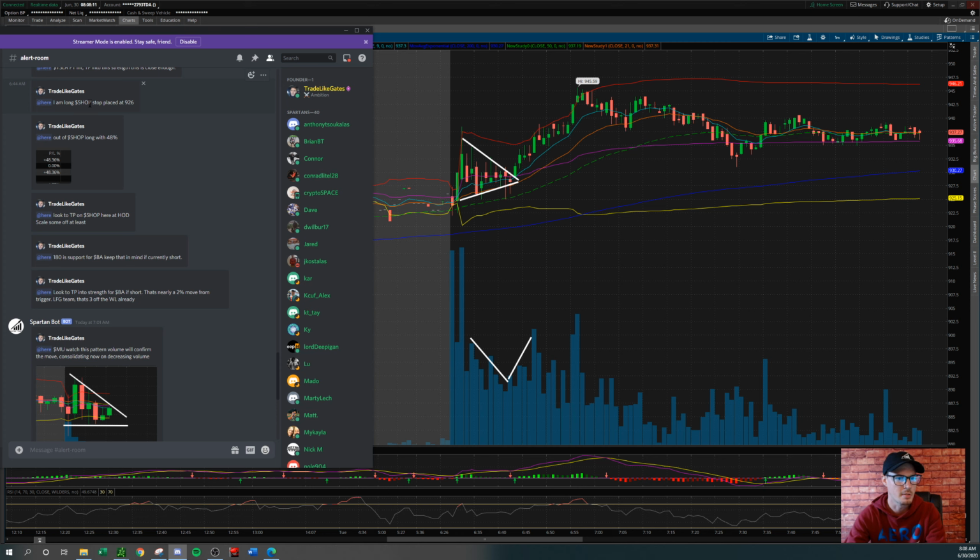I am long on ticker SHOP, stop placed at 926. Okay, that was the exact thing, the exact candle that I saw printing for that confirmation that this was going to move higher. 944. Now let's look at the 5 minute chart time frame.